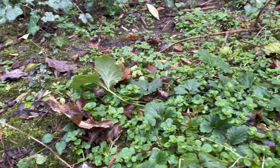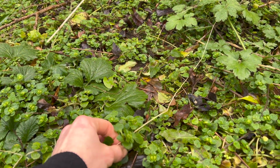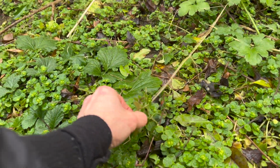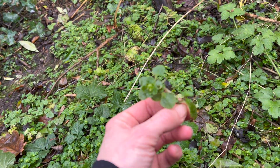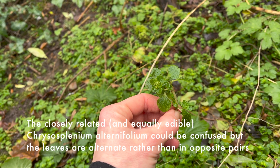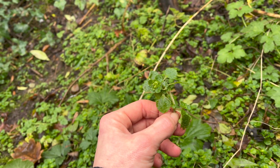It loves shady, damp soils, and when you're harvesting, you'll often find bits of soil and things on the plant from where it's washed up onto the leaves and stems. It has tiny little hairs on the leaves, but this doesn't take away anything from its edibility.